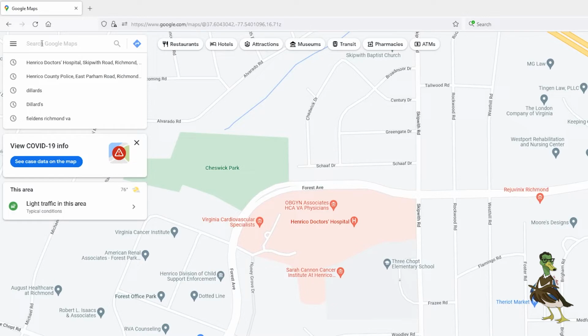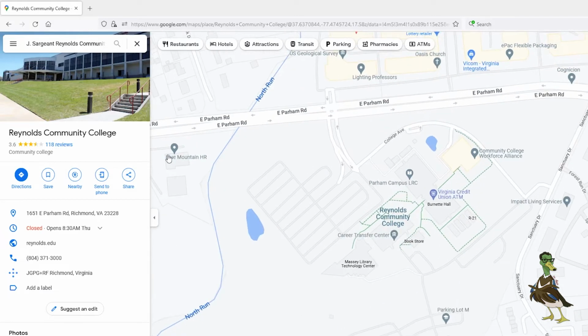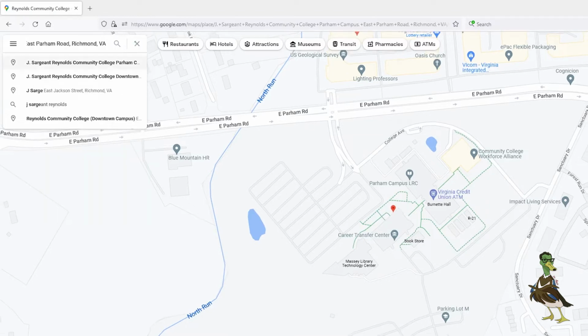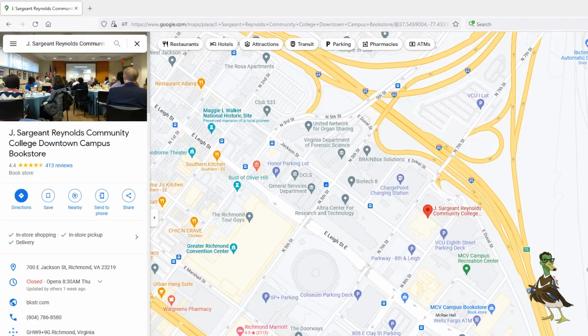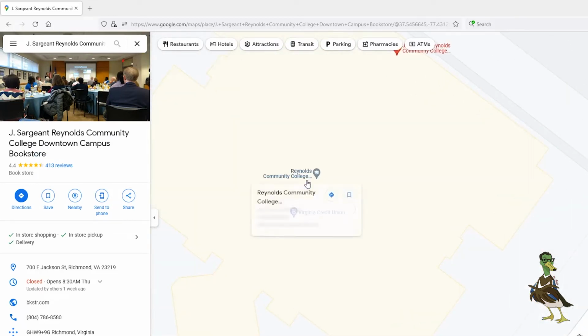Well, I'm really excited about this one. J. Sargent Reynolds, the famous. So Reynolds Community College, I suppose that's the same thing. When I typed it in, it looked like there were multiple. Okay, so there's a Parham campus, which is that. And then there's a downtown campus. Oh, that's a bookstore. College Downtown Campus Bookstore. Oh, well, okay. So, yeah, they do have two campuses.